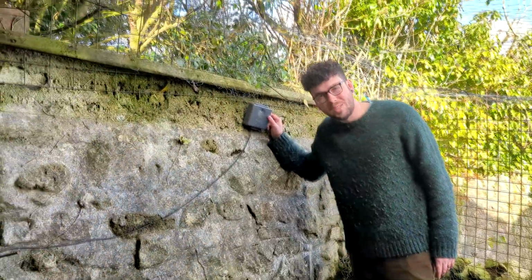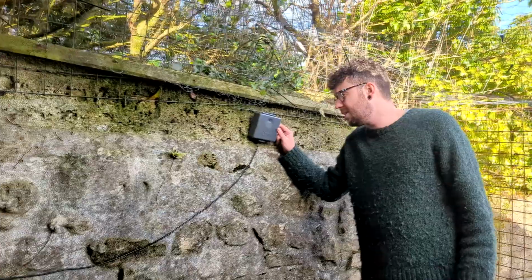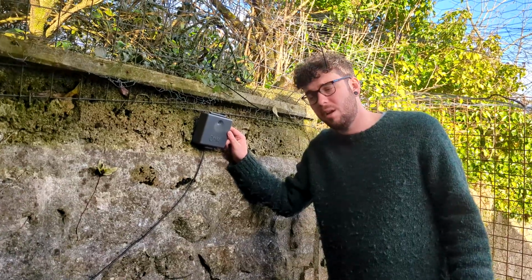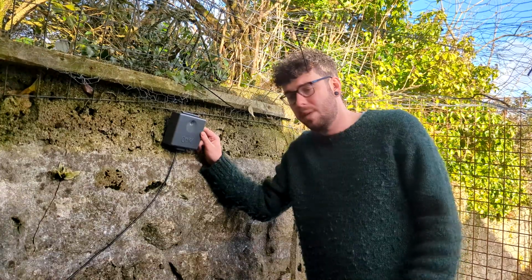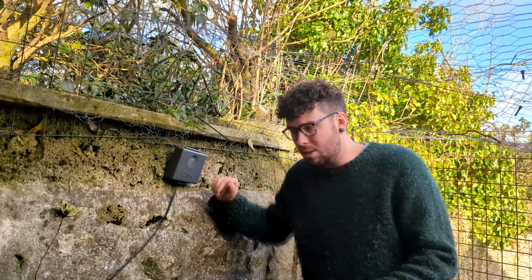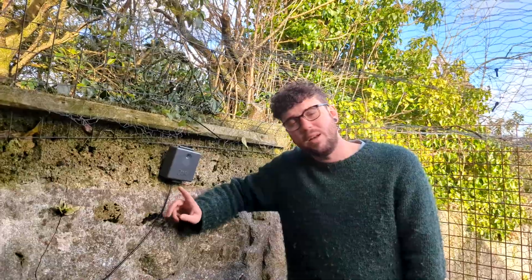Moving along, we've got this little contraption here, which is a light sensor, and what this is for is our automatic chicken coop door opener. So I've set it so that it goes on light, and what it will do is, when it's sunrise and there's enough light, it will trigger a switch and open our door and let all the birds out. And likewise, once it's dark, it will close up, and you set the light levels to how you want them.